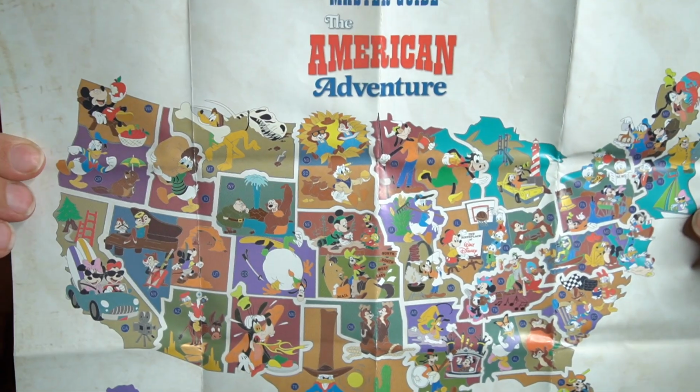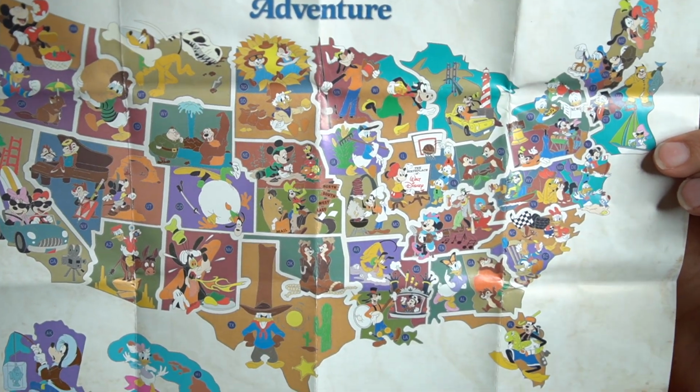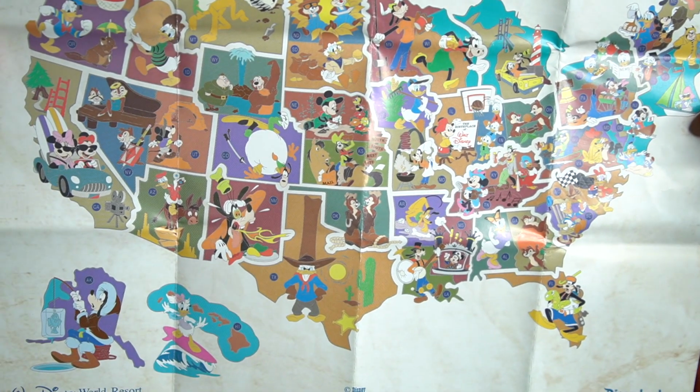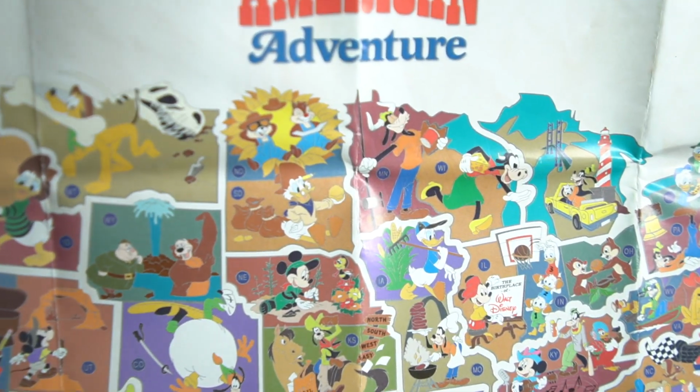But here's one that's been unmarked here. So you've got the American Adventure logo, and then each of the states here with all the characters that you can get. I'm not gonna go through each pin. Once I get the map put in the pin board and everything, I'll show that to you, and maybe you'll be able to see the characters a little better.